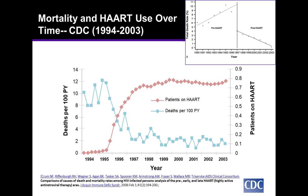This figure shows mortality and antiretroviral use over time. So you can see, these are slides from the CDC covering the early antiretroviral era, depicting that the number of deaths per 100 person-years dramatically fell as the number of patients with uptake of highly active antiretroviral therapy increased. And that's borne out in a slightly different visual display in the upper right-hand corner.